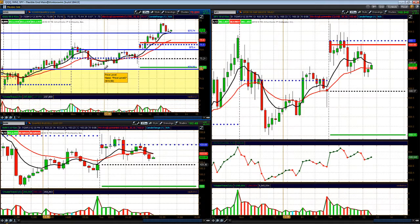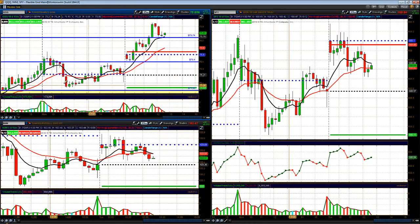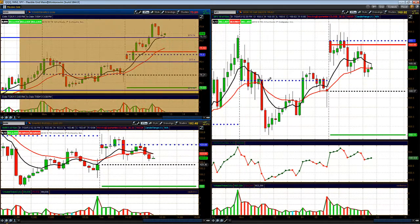So what can you be trading with the NASDAQ breaking out? Well, we have Apple, you have Facebook, all these names that we talked about before the market opened, and we've pretty much been tracking them for the past couple of days. They've been showing some relative strength.